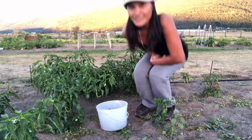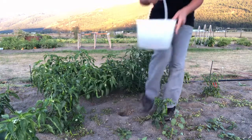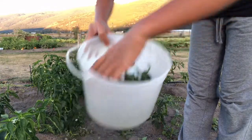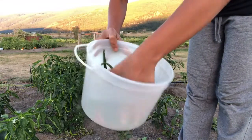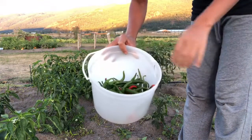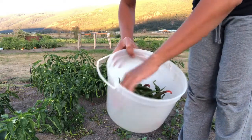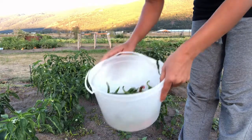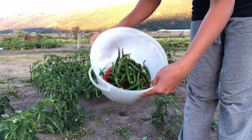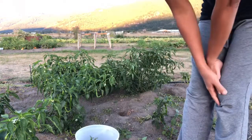So guys, thank you so much for watching. There you go, guys. This is what I picked today. So this one is kind of more than a pound. Because I also picked yesterday, I don't pick much as long as nobody orders. So that's why I picked. This one is for the order for tomorrow. So that's only for today, guys.